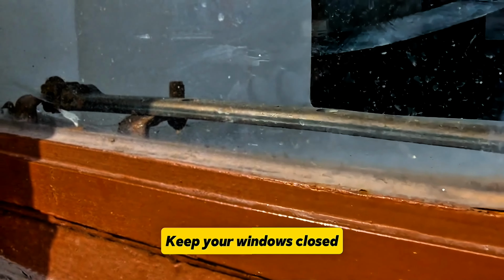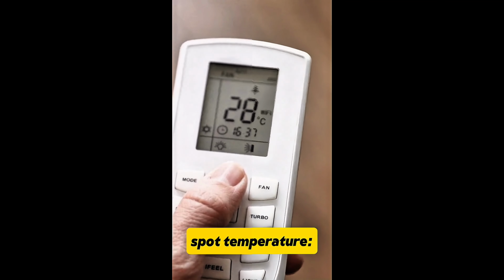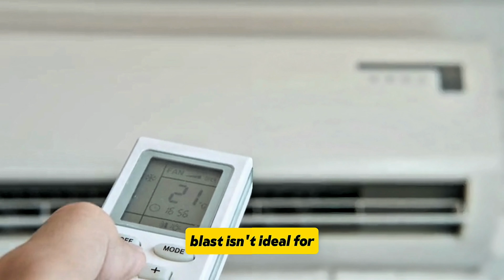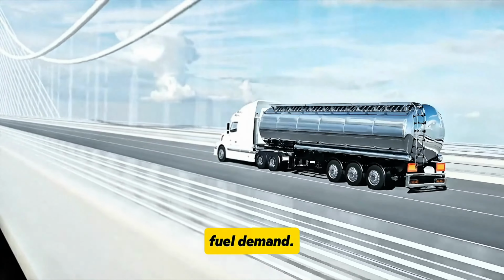9. Keep your windows closed and doors sealed. 10. Consider adjusting your AC settings to the sweet spot temperature. Running your AC at full blast isn't ideal for energy efficiency. Aim to chill at a cooler temperature for optimal performance and reduced fuel demand.